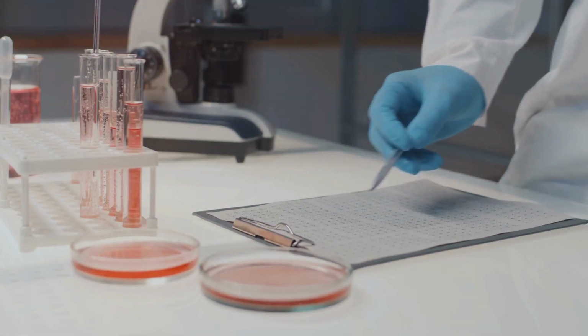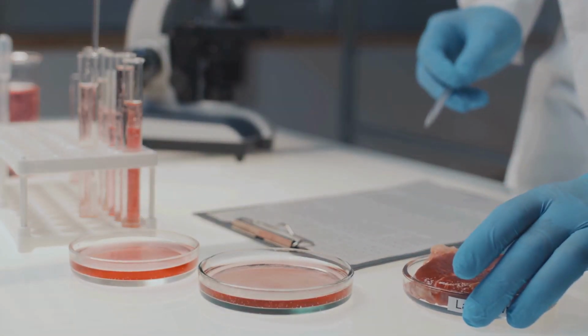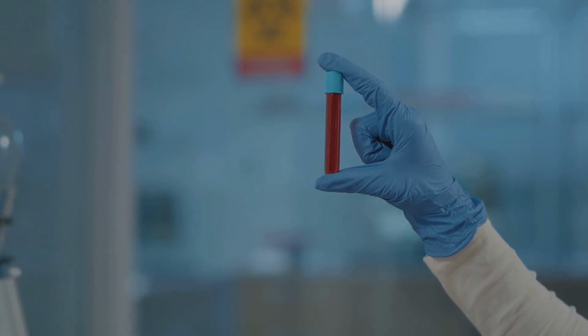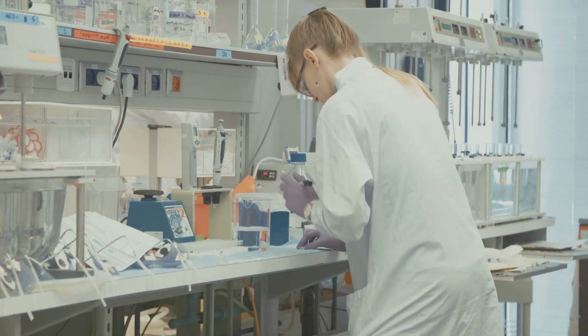Transfection is also instrumental in protein expression. By introducing the gene encoding a particular protein into cells, researchers can produce that protein on demand. This is incredibly useful in therapeutic protein production, where large quantities of a specific protein are required.